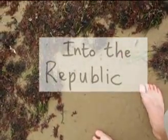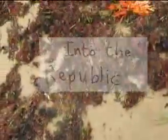It's about 2,500-3,000 kilometers since I left Cape Town, and I've finally reached the sea again at Shelly Beach.